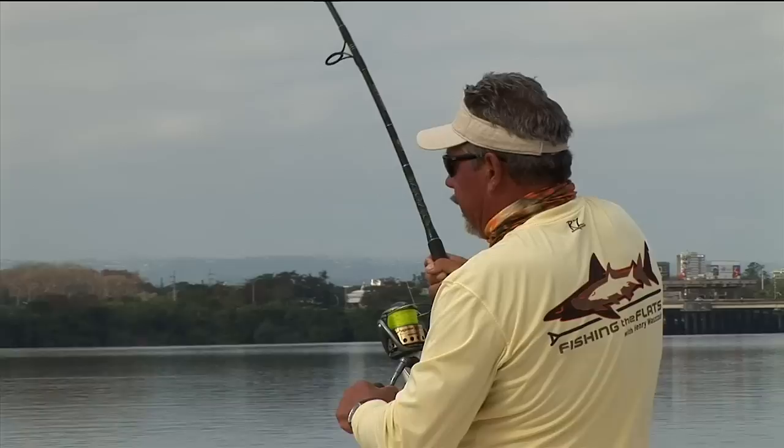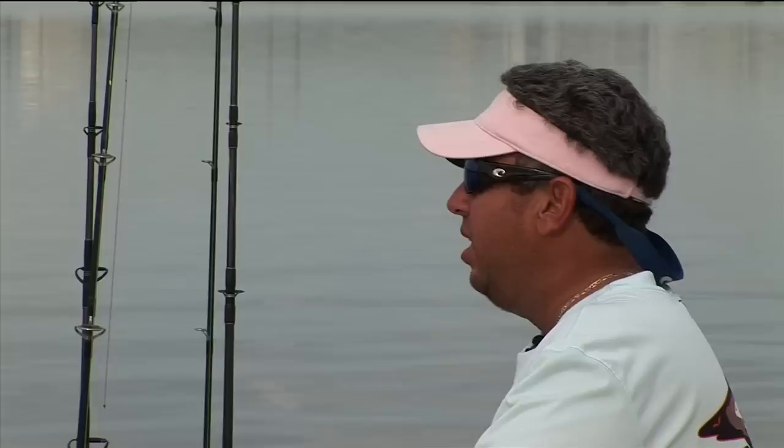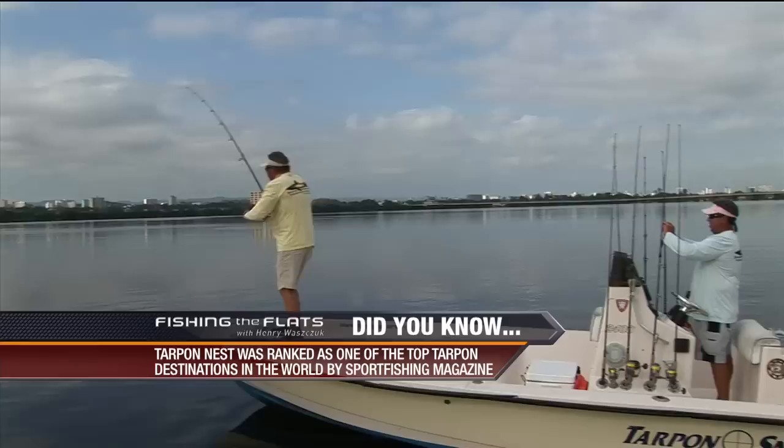You know, Henry, sometimes when those fish make that initial run that fast, that quick, sometimes they get tired a little faster than when they just decide to stay right next to the boat, digging into the fight, you know? Oh yeah. There are so many thousands of anglers that travel the world for this Silver King. Once you hook one, you're hooked yourself because they're an amazing game fish.